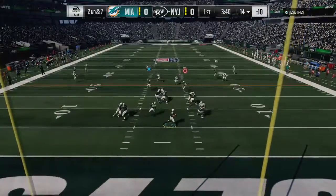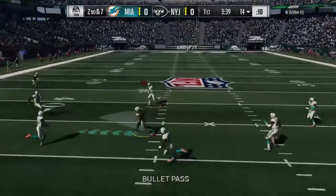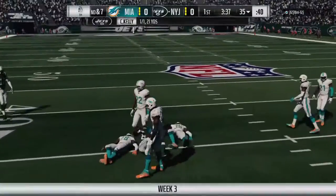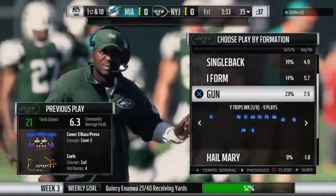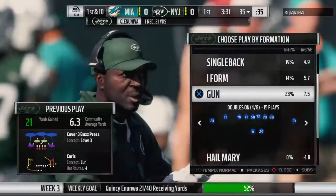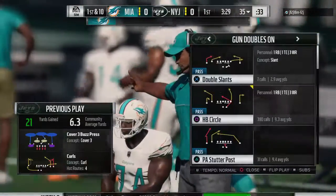The gun, it's Kelly. It's caught by Quincy Enunwa. And they're going to get this one up to the 35-yard line. And a nice gain of 21 yards.